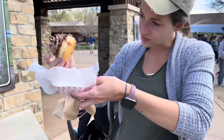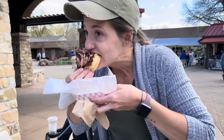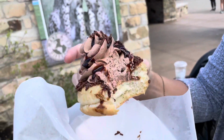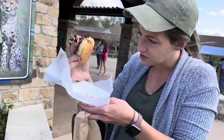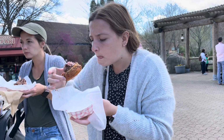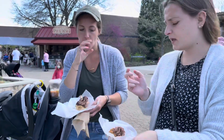Yeah. Oh, I wonder if this is filled. I thought it was going to be a ball. That's delicious. So much chocolate cream. That is a lot. And it doesn't have a hole, so I don't know if it is filled or if that's just how they make their donuts. He wants to try that one. I don't know.